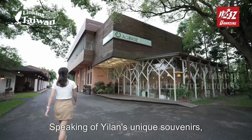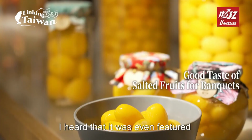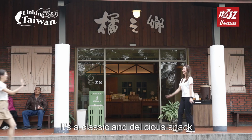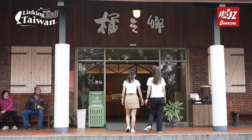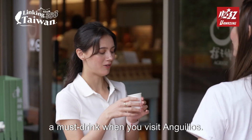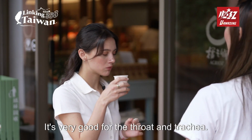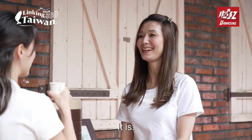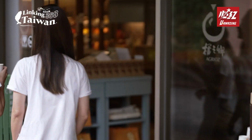Of Yilan's unique souvenirs, there's one product that you absolutely can't miss. I heard that it was even featured in state banquets. It's a classic and delicious snack chosen by the president to receive foreign dignitaries. This is oval kumquat tea, a must drink when you visit Angrios. It's very fragrant. Yes, try it. It's very good for the throat and trachea. Wow, this is tasty. It is. Let's go inside. It's a little sour and sweet.